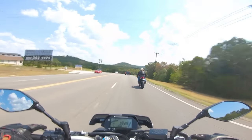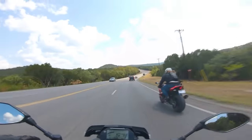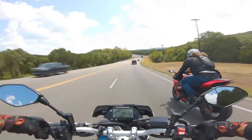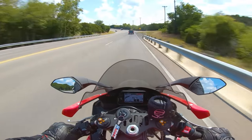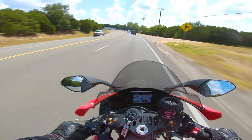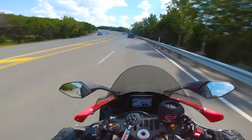So one thing I wanted to bring up with you, as this guy's braking ahead of us, is that the brake lever feel is night and day between these two motorcycles. Absolutely. The front brake feel on this motorcycle compared to the MT10 is sublime. It feels so good on the street.